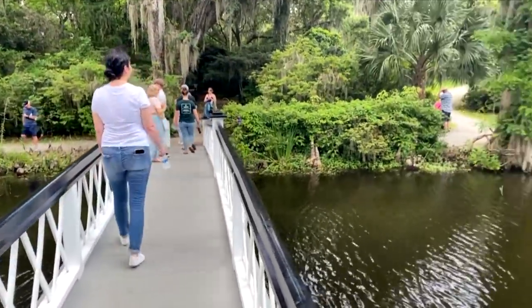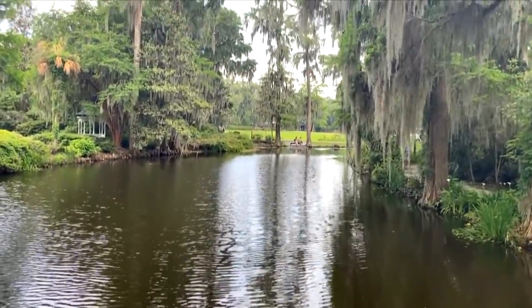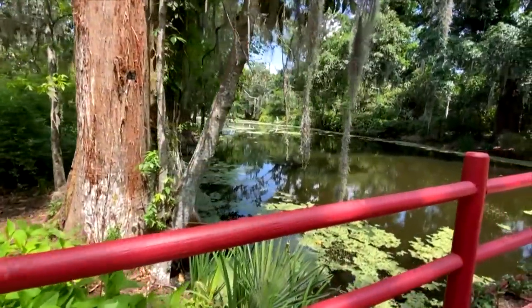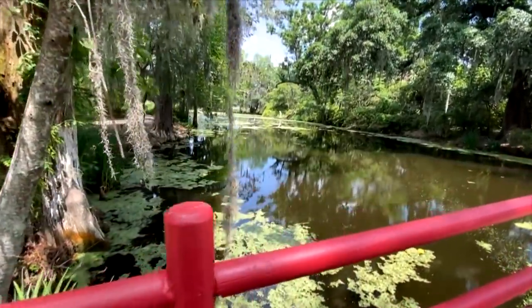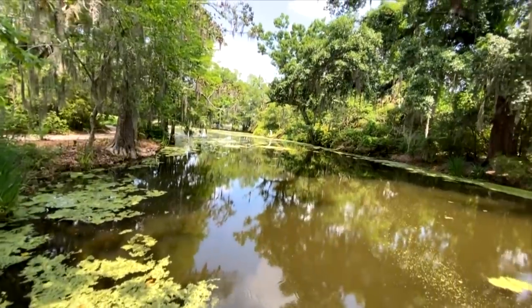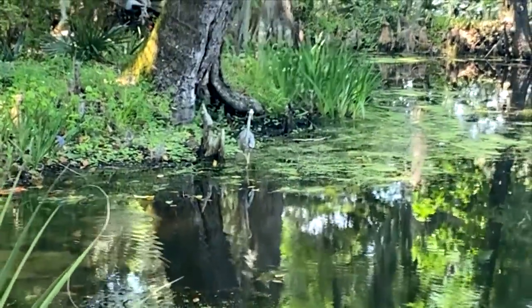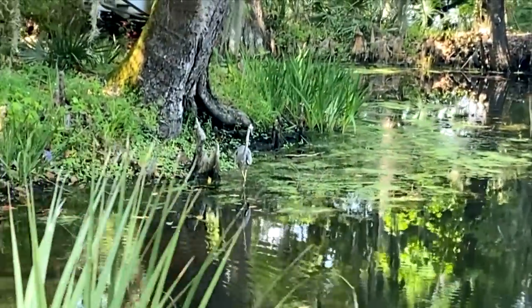Gardens are designed so that there are little surprises around every corner. A bridge, a gazebo, some sculpture. And of course, my favorite, some wildlife.